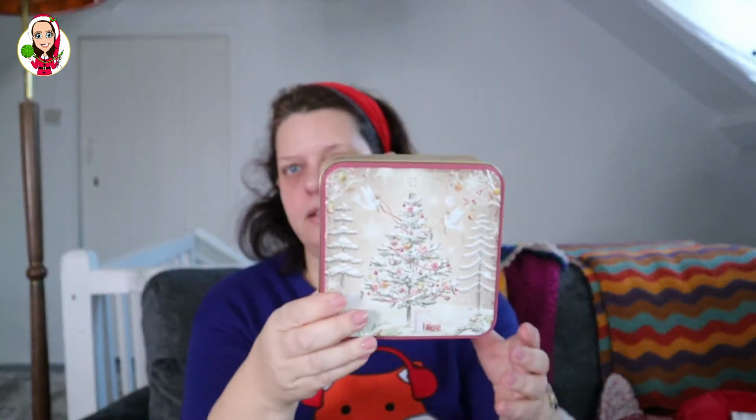More tins. In fact, I've got two of these. I actually have these as my button tins. But they're very cute as well. And another one there with a Christmas tree on it.